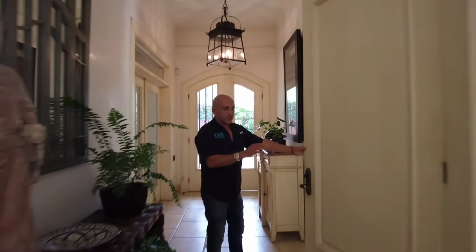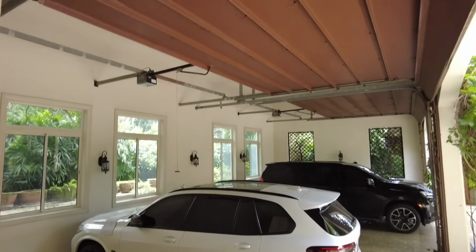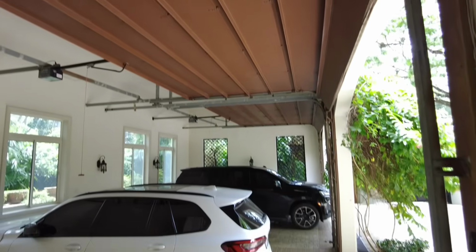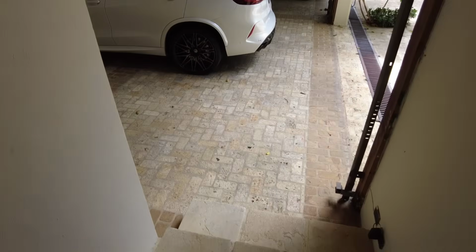Have a look at the garage, okay? If you park in the garage, shut the door. It's raining, for example. You can see exactly what that looks like. Huge garage. Look at the ceiling height. If you're gonna be living here and you got a bunch of kids and you're moving down here, guys, you have so much space for so much storage. Look at the floors in the garage too, how tastefully done that is. It's just beautiful work across the board.